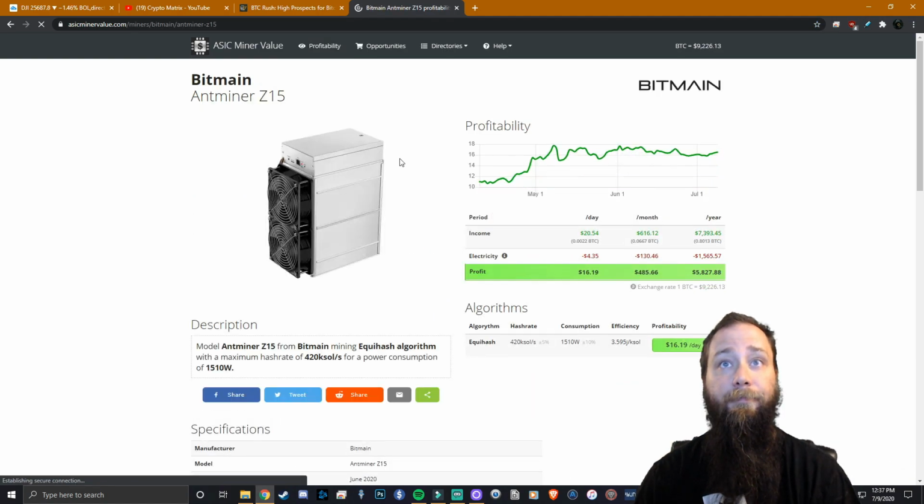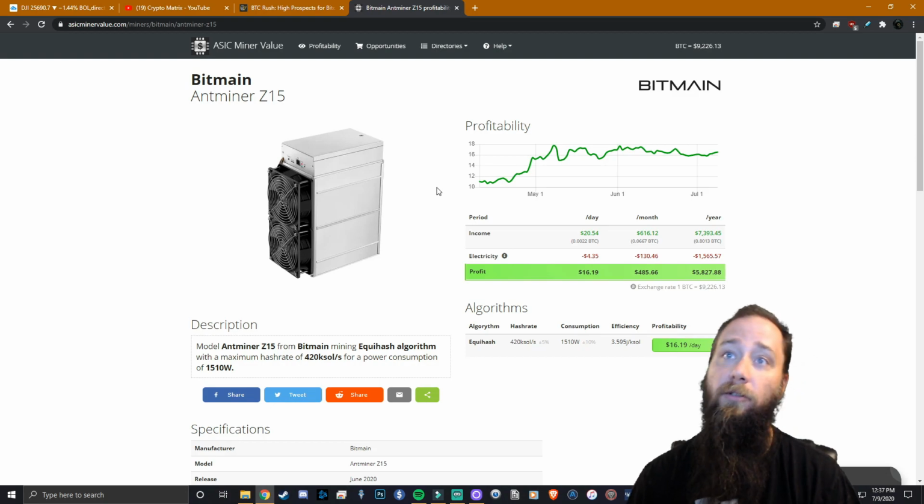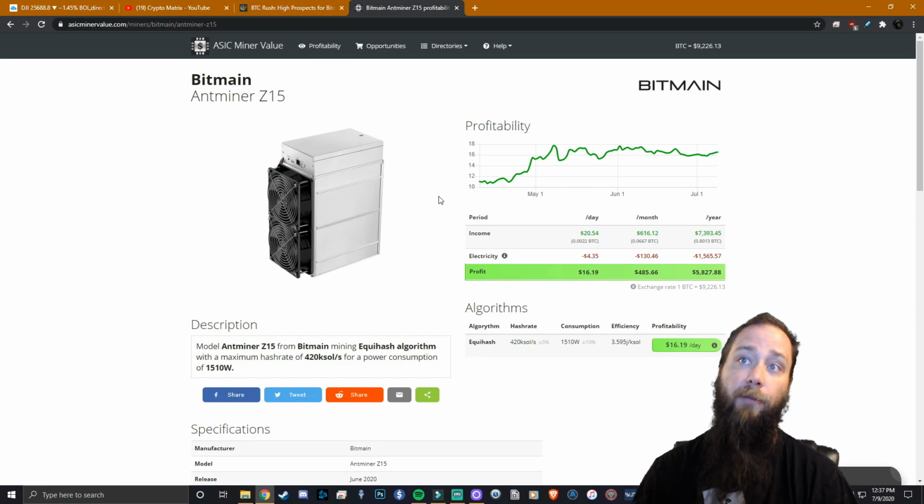Okay, guys, check it out. Around $16 a day. That's after electricity costs. So it's making around $20.54 a day, which comes to about $5,000 after electricity costs, $5,827 a year per unit.